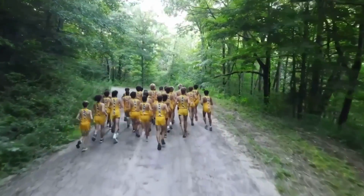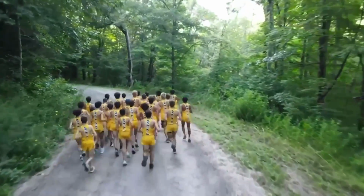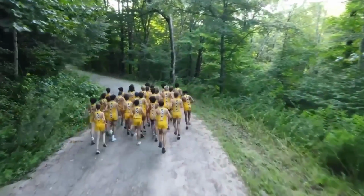Motivation and mental toughness seem to be a key to success for this cross-country team, as they look ready and more determined than ever to keep that tradition going.